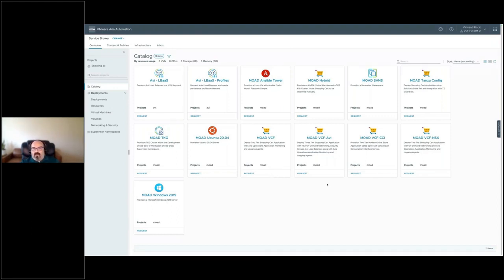Right. So when we go into the catalog, one of the things I usually bring up is you can have multiple types of things in here. For instance, most of this is going to be items that will deploy through our cloud templates, which are YAML based cloud templates that allow us to deploy workloads and applications. We can publish those here.